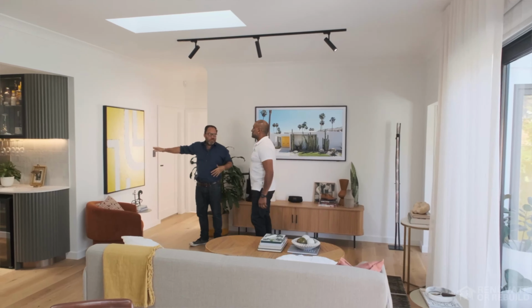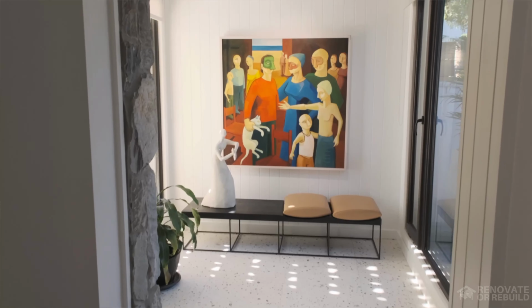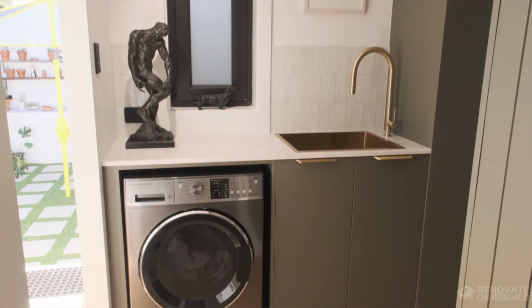I love your choice of colour. We've got quite a subdued colour palette here, so I love colour. The house is essentially a white on white scheme, so all the walls are white and the skirting and architrave are the same. But we knew we wanted some punches of colour.